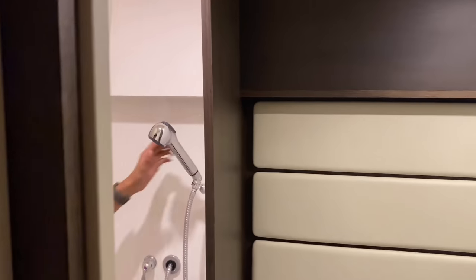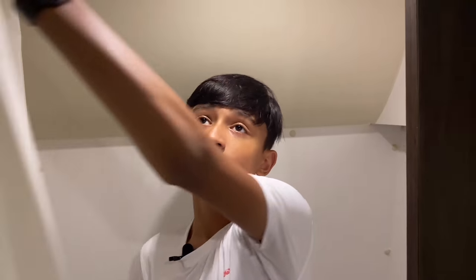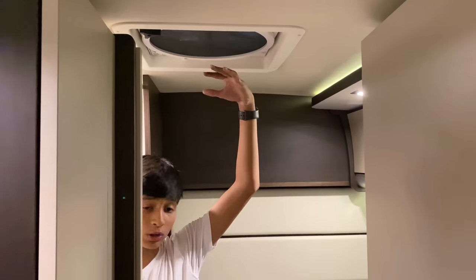And then there is also a shower inside here. So over here is a shower with your shower things for showering. Then you have a little mirror over here. Whoa. Then you have a blind. There you go. And then you have a little fan for getting the smell out of here, all the way out.